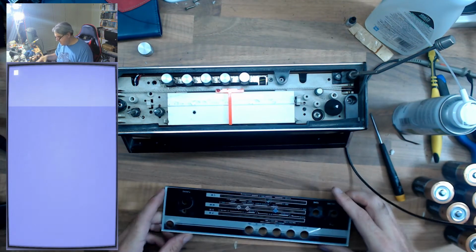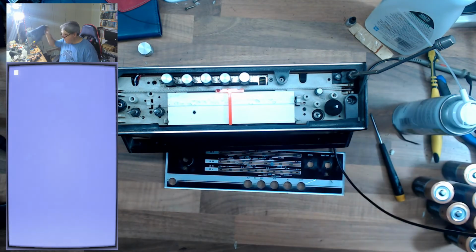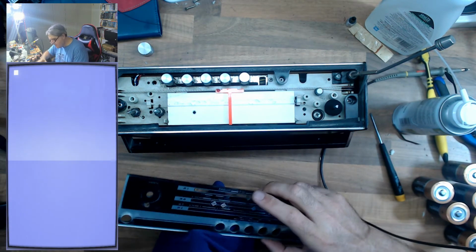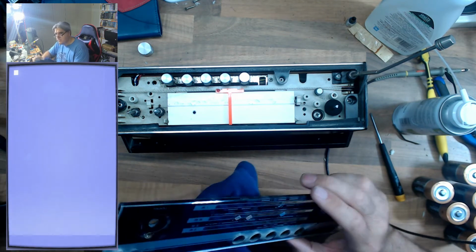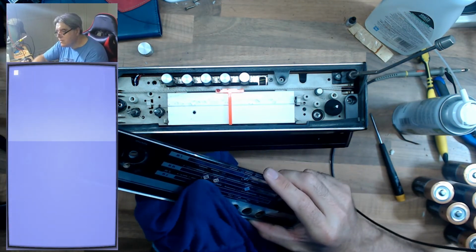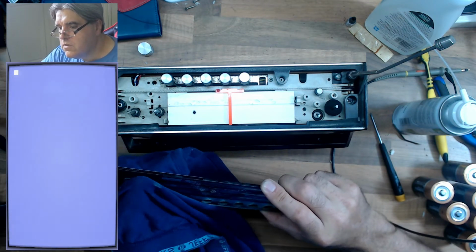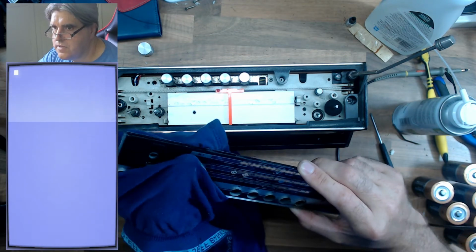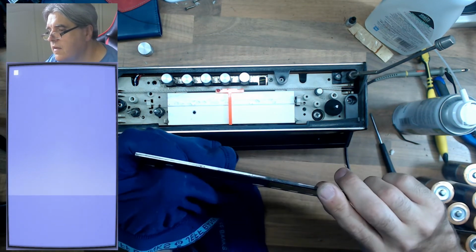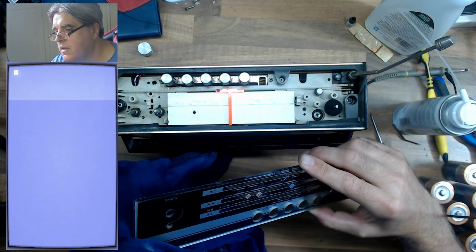Now this. Cleaning this is going to be slightly more tricky because we've got these handy little markers on here for the stations and I don't want to lose them. So I don't really want to use IPA on the top surface of this. There are bits around where the knobs are here where it might help.